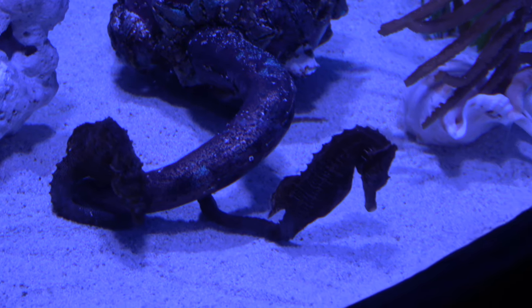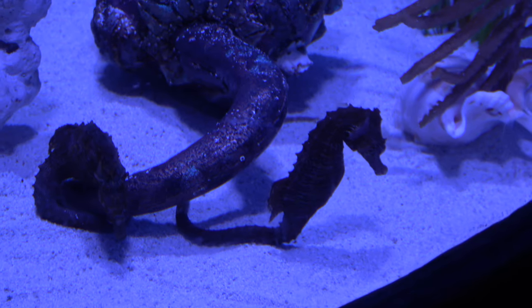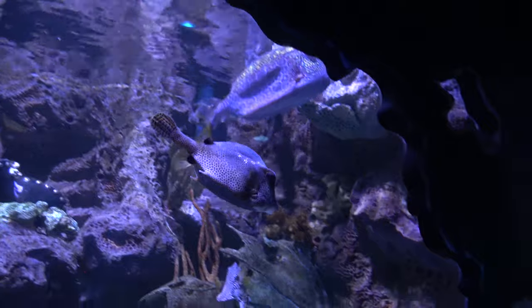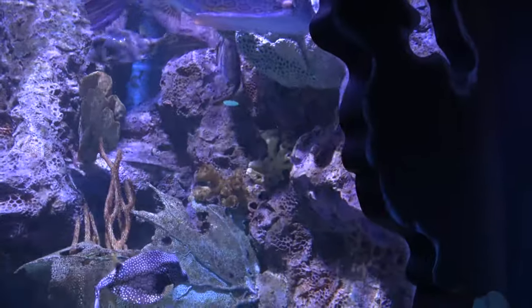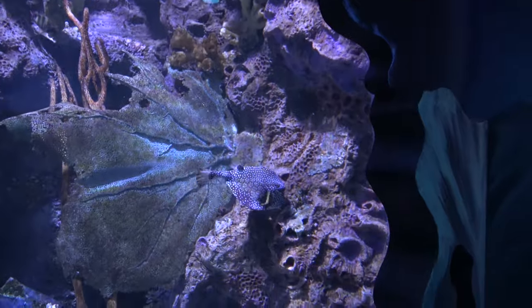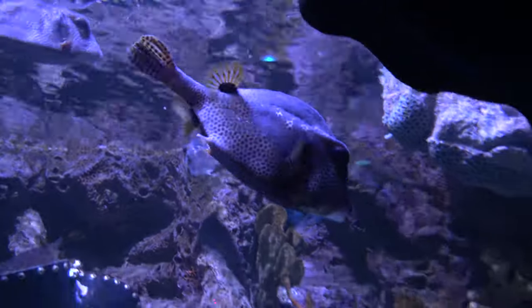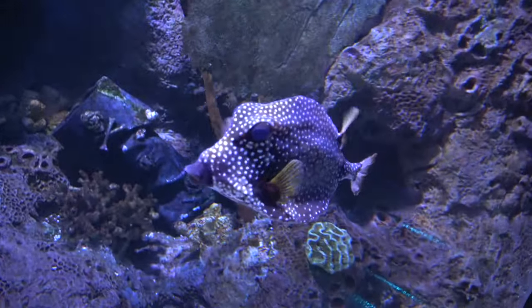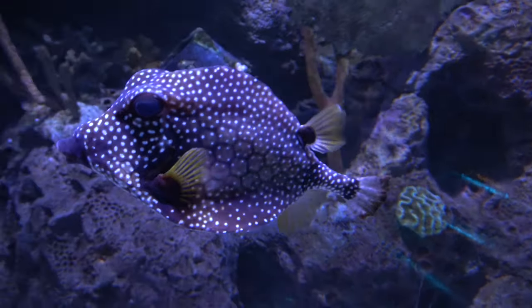There are a couple seahorses in this enclosure. Oh, they're just kind of hanging out. I like these guys, the cowfish. They have such interesting body types. When they're swimming straight towards you, they kind of look like triangles. See? Triangles. There's also something called the spotted trunkfish that I think looks very similar to the cowfish.